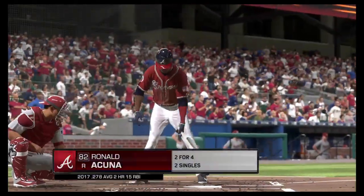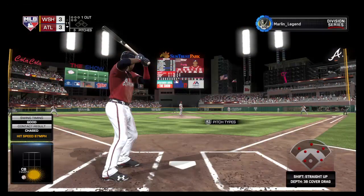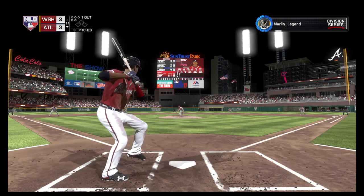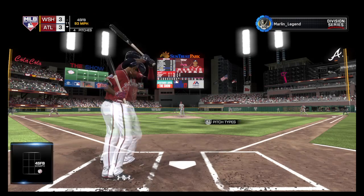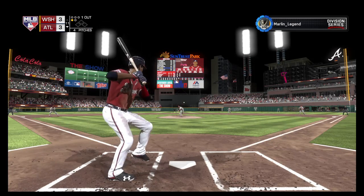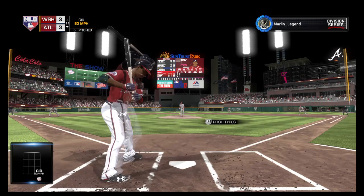Digging in and looking for more. Number 82 on the night. He's 2 for 4 with a pair of singles. From the stretch, here's the pitch. Right on the corner, a fastball that he takes for a strike. Great spot with that pitch down and away. He'll be fine coming out of the bullpen in this one if he can keep hitting that spot.